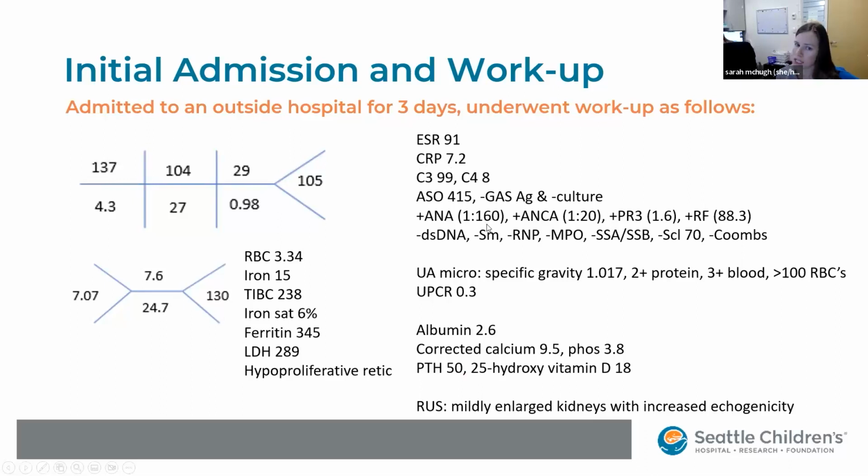For serologies, he had an ANA that was mildly positive, and same with ANCA, and a mildly positive PR3, along with a positive rheumatoid factor. The other serologies listed below were negative. In his urine, he had a mildly elevated urine protein creatinine ratio at 0.3, and his urine showed many red blood cells. They did get a renal ultrasound as well, which showed mildly enlarged kidneys with increased echogenicity going along with more of an acute process.